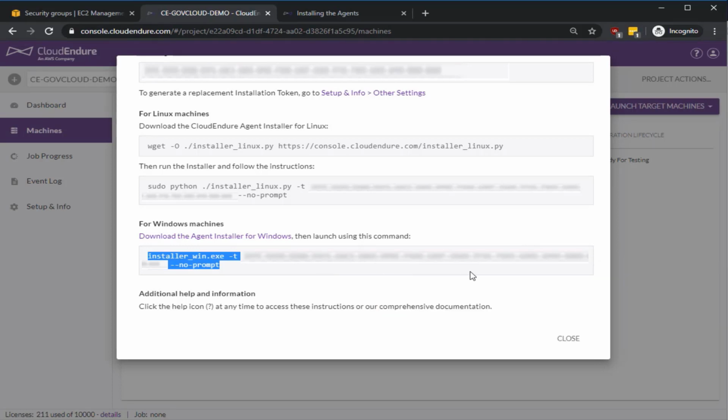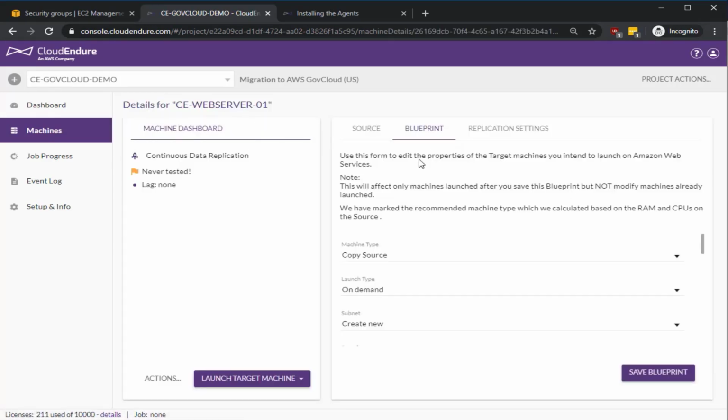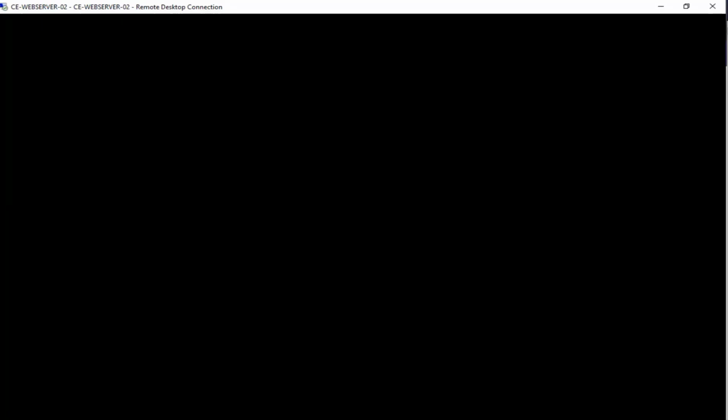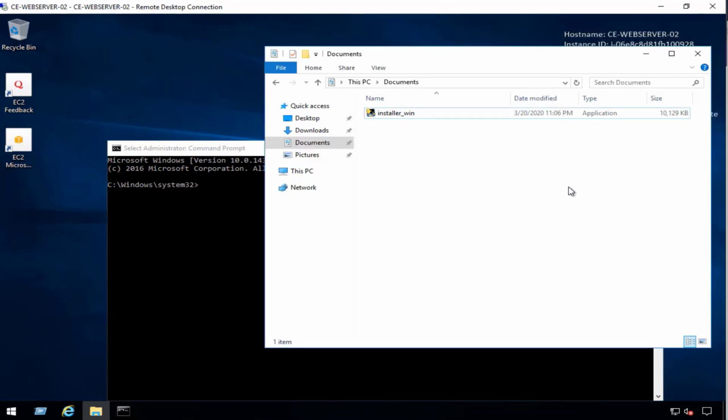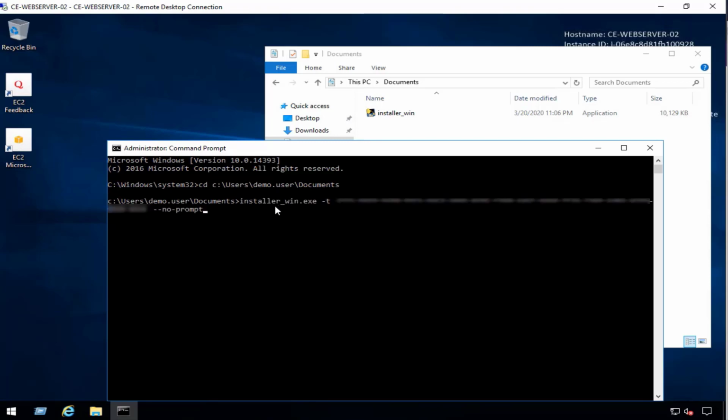So we copy this, and then let me log on to web server 2, because web server 1 is already replicating, and we'll get into the configuration of this in a minute. So let me go back to machines and then log into web server 2. Okay, so I'm already there. I placed the installer file in the documents directory. So let me browse to that. The user is demo user, documents. Okay, so now I can copy and paste the installer. It's the exe that's placed here in the documents with the installation token. So let me go ahead and run that real quick.